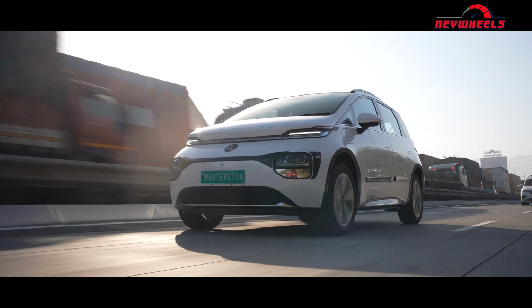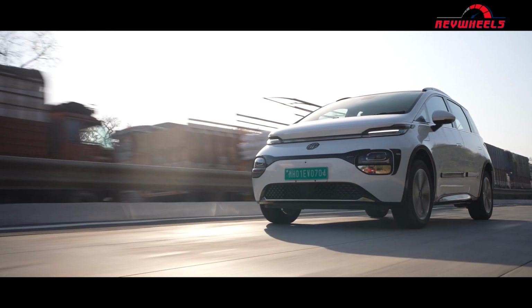Also Surat because it's far but not too far. We wanted to see what a 500 odd kilometer journey feels like in an electric vehicle. So this is basically like testing the waters before we do something really big in an EV.